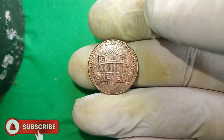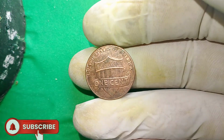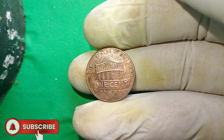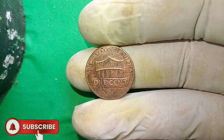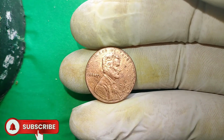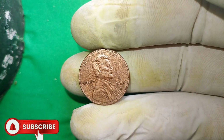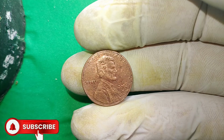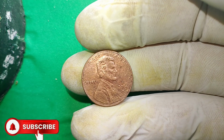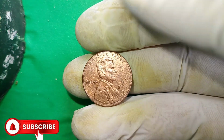The 2014 D penny, minted in Denver, is a Lincoln cent featuring the familiar bust of Abraham Lincoln on the obverse and a Union shield on the reverse, a design first introduced in 2010 as part of the Shield Cent series, representing unity and strength of the nation after the Civil War. And while billions of these coins were produced that year, one or a few came out with spectacular errors that defied explanation, leading collectors to label them as once-in-a-generation discoveries.